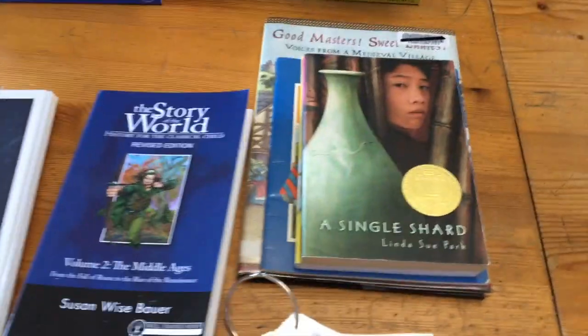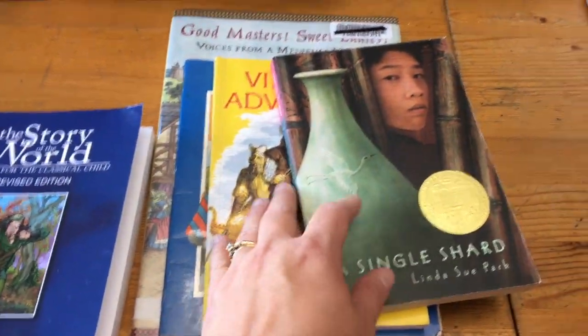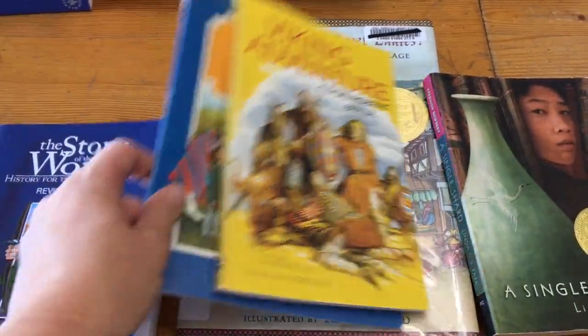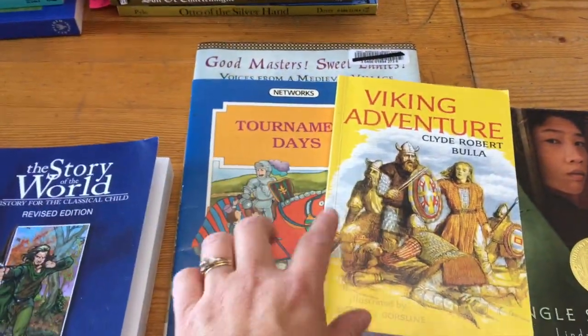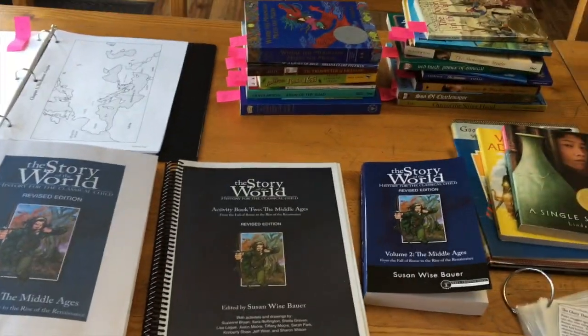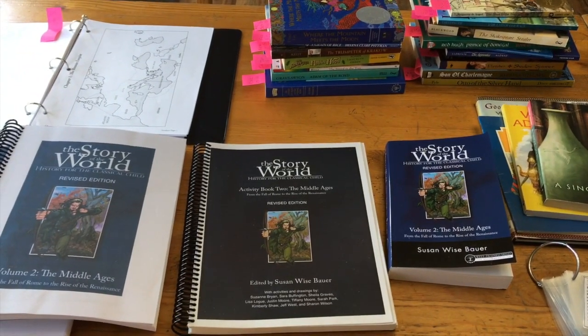I have a few other books that I'm still figuring out if they're going to fit in or not, as well as some that are going to be read alouds, which I'm still working on here. Or sorry, not read aloud, independent readers for the kids. So I'm still working on that, but you can see that is kind of an overview of the social studies that we're going to be doing.